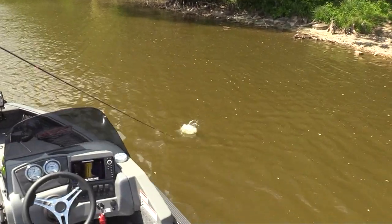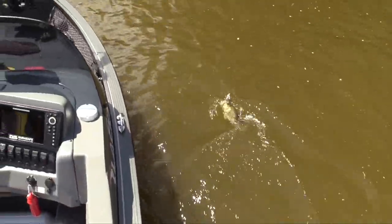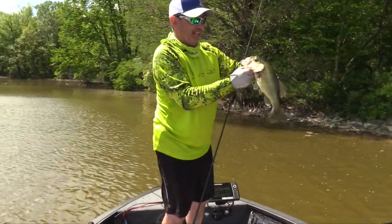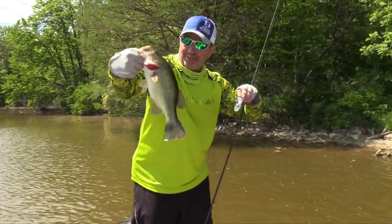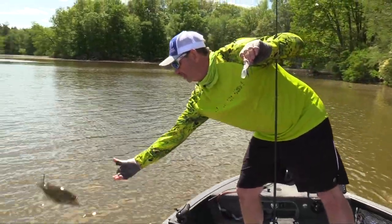There we go. Oh, another nice one. Another nice one. Come here. Yeah, good. That swim jig is really doing it for us today. Fun. Even when they're not that big, they're still strong.